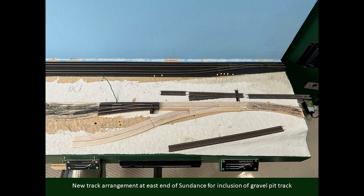This will add some operational interest in this area with being able to bring in ballast hoppers, spot them in the spur for loading, run around them, and then go somewhere else with the work train.